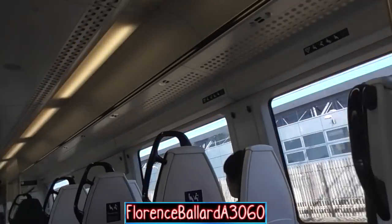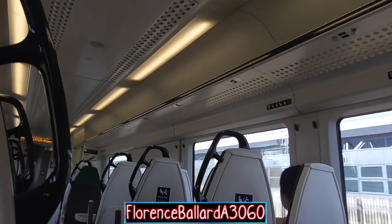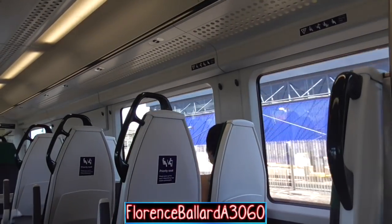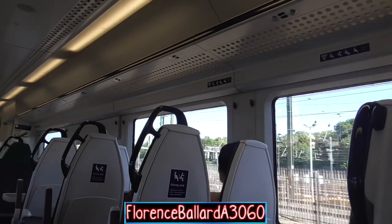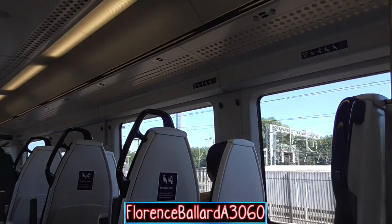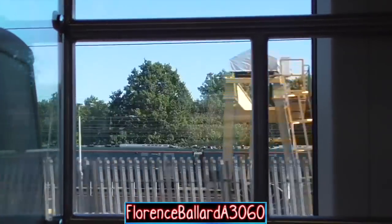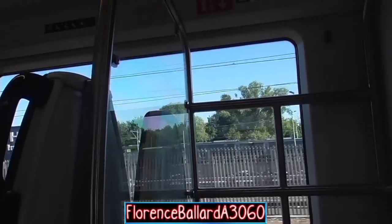And then the Hitachi Depot for those awful Class 800s. Oh, that's going into the depot, that one. Oh, that one there. I saw a forklift truck on the railway. Did you? Oh god, that's insane. Awful things.